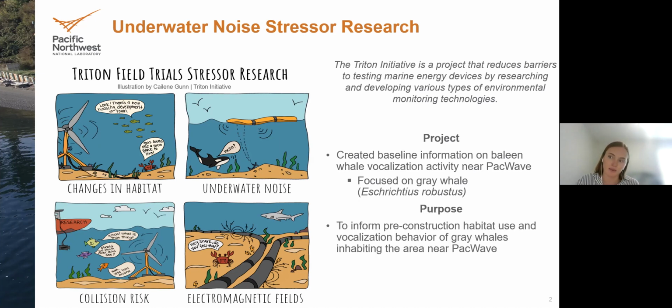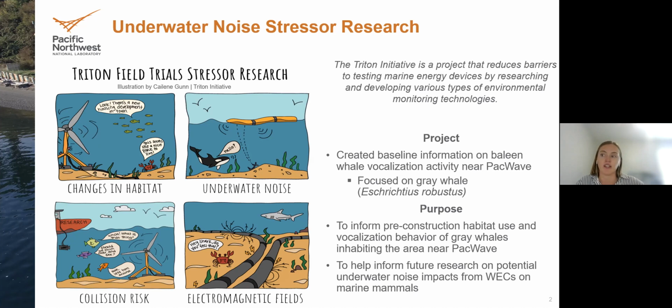The purpose of this project is to inform pre-construction habitat use and vocalization behavior of gray whales who seasonally inhabit the area near PacWave, and to help inform future researchers on potential underwater noise impacts from wave energy converters on marine mammals.